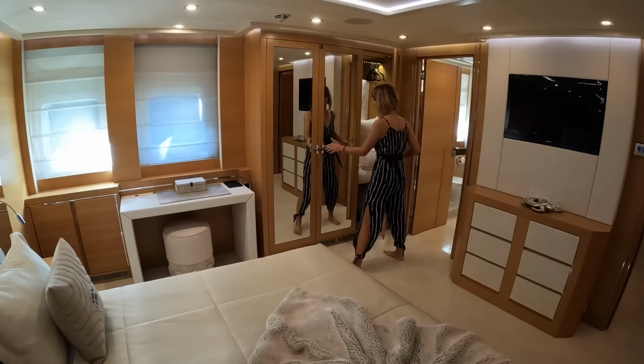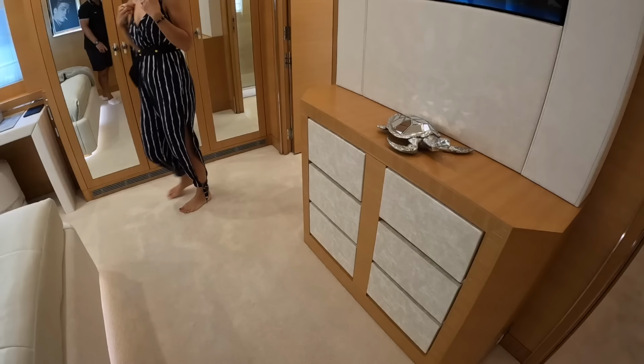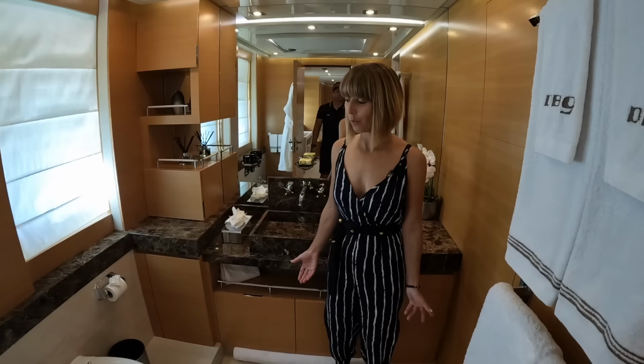Wow, this is large. Big closet space, right? Yeah. Again, TV on the opposite side of the bed. And then there's more storage underneath the TV. There's some drawers. All right. Oh, that's a lot larger. I mean, you don't expect it. I walked in and I just couldn't get over how much space.